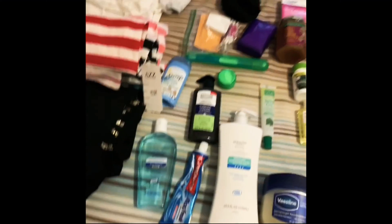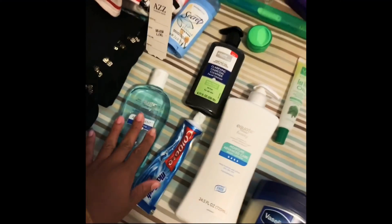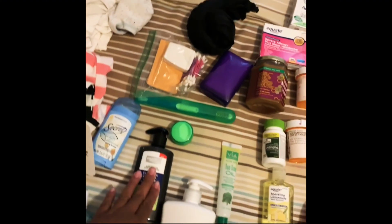Now, okay, my normal products. So I've got my toner for my face, a face wash.